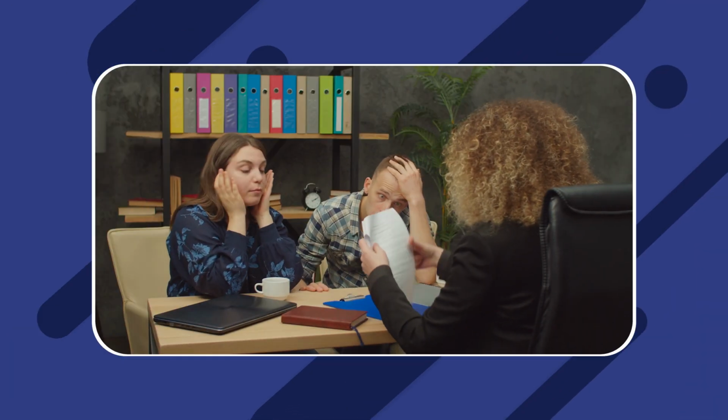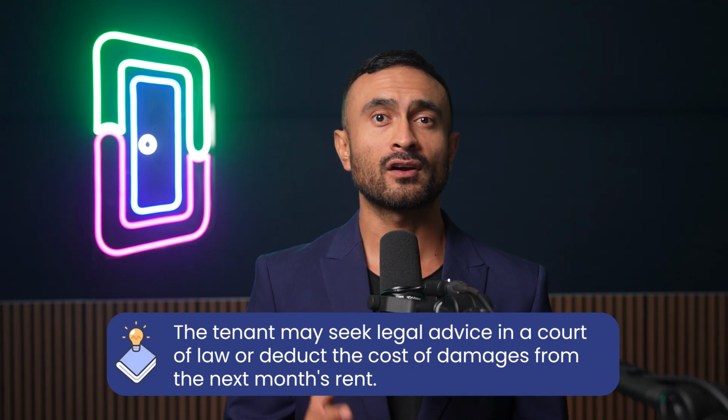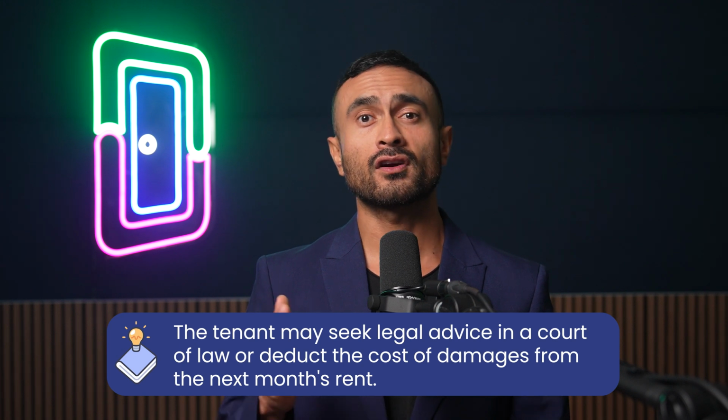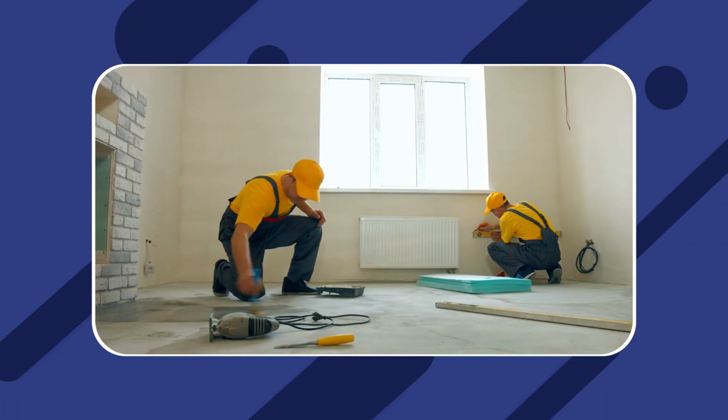A notice should be sent if the damages exceed regular wear and tear, and the landlord must respond within a reasonable amount of time, which is generally a 3-day notice. If the landlord fails to respond within this required 3-day time frame and the unit is deemed uninhabitable, the tenant may seek legal advice in a court of law or deduct the cost of damages from the next month's rent. It's important to note that while the tenant can deduct the repairs from the next month's rent, the repairs may not cost more than 2 months of rent.